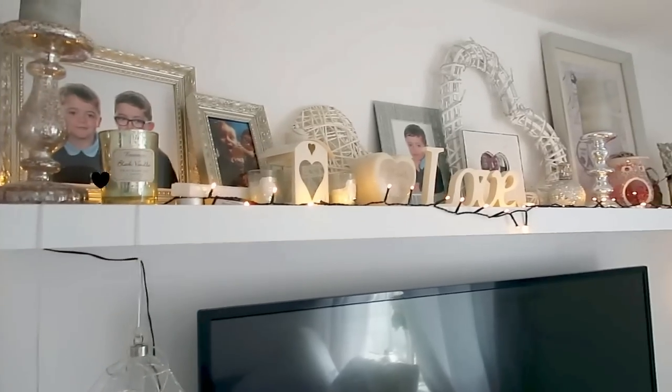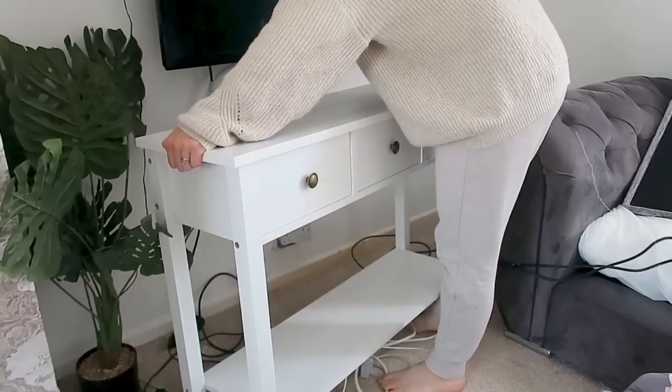Me and my friend were talking about this, gathering up all of your knickknacks, all of your decorative accessories, picture frames, and then just having a good swap around the house, and it can just really make it feel like it's just been decorated. So yeah, I want to just change a few things up in here, add a few things, changing the shelf above the TV. I've got a new TV unit that I need to style up.